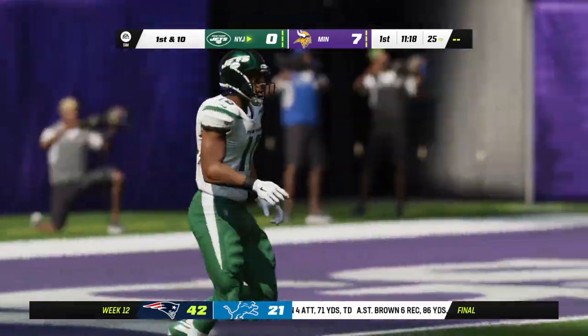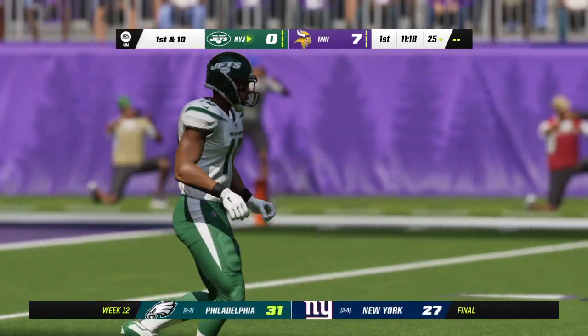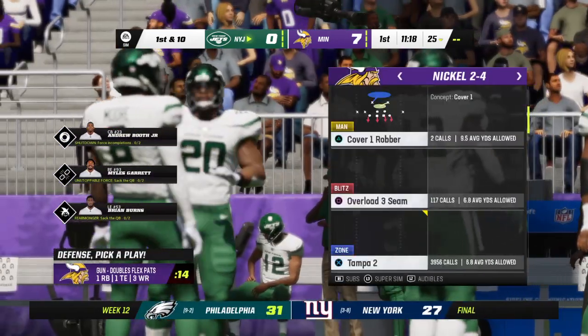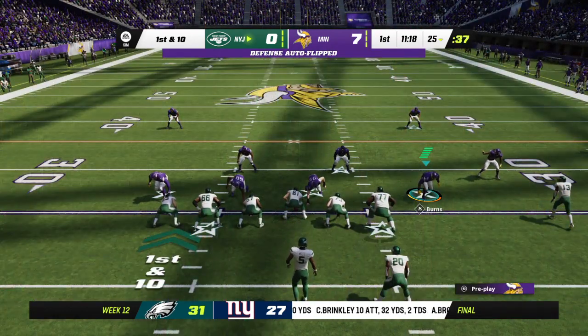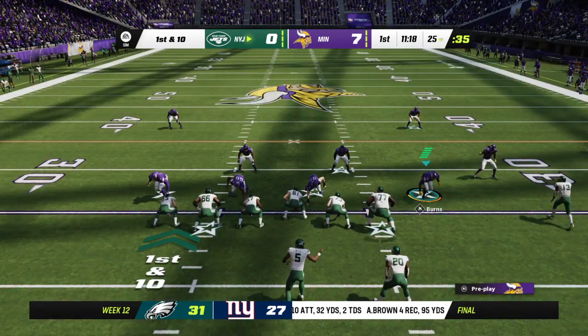And this will not be returned. It's a touchback, and they'll begin at the 25. Back onto the field come the New York Jets for their second drive. They currently sit 1 game over 500 thanks to their victory a week ago.